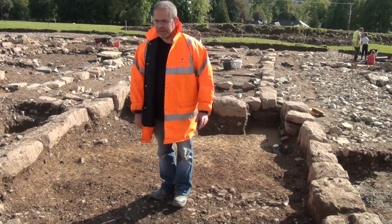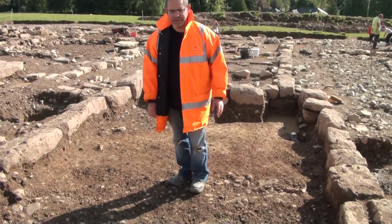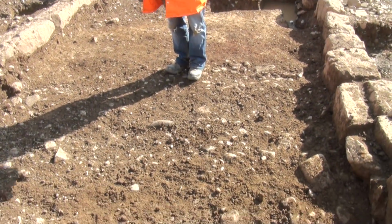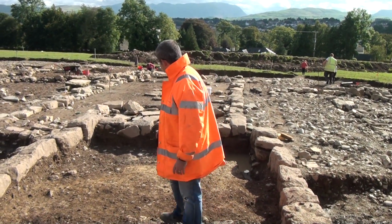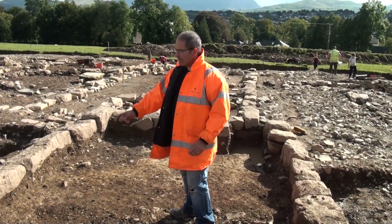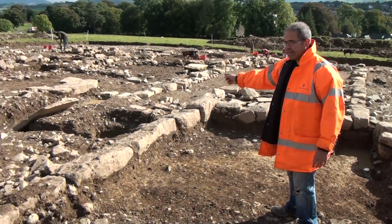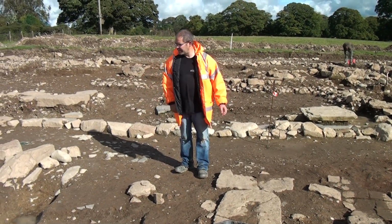I'm stood within what we believe to be a shop fronting the main High Street. The doorway right in front of me, the back wall just there behind me, with a workshop to the rear that would have been accessed through a little side alley to my right. I'm stood within the workshop to the rear of the shop I was just showing you.